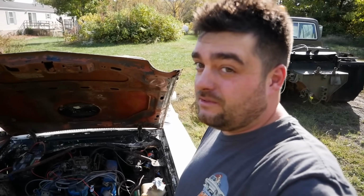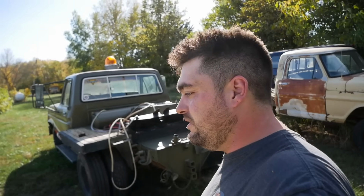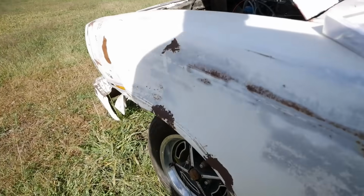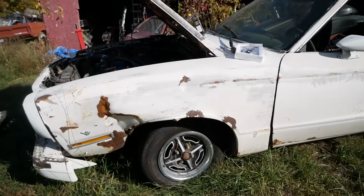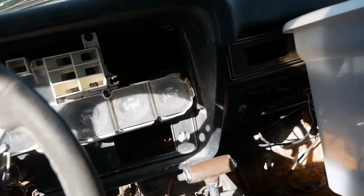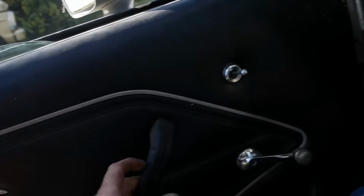It did have a good running 302 in it. We'll pull it in the shop and start gutting it. I shouldn't feel bad, but I do. It has no floors in it at all, anywhere. And like I said, this wheel, we measured it. This wheel is 4 inches further back than the other side is. I mean, it's really bad. Ah, yes. A lap of luxury that is the Mustang, too. God, Jesus. All right.